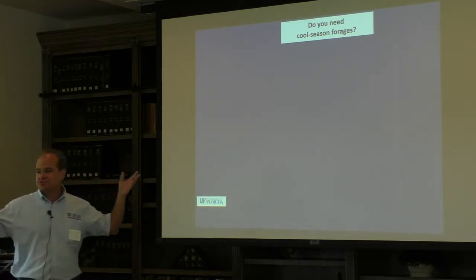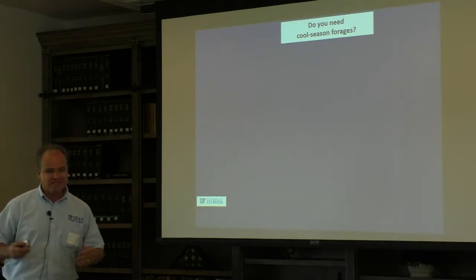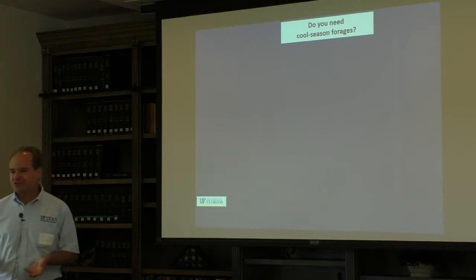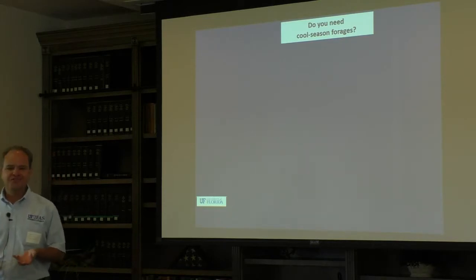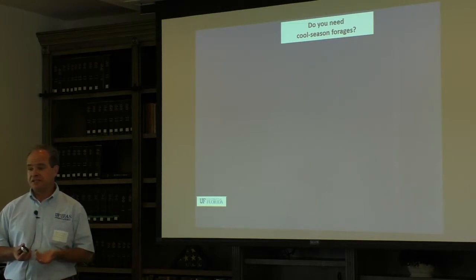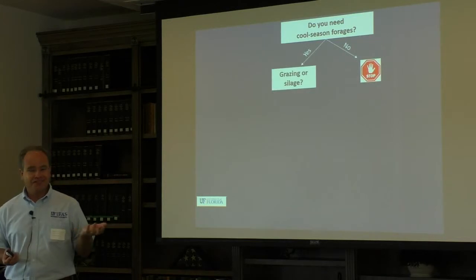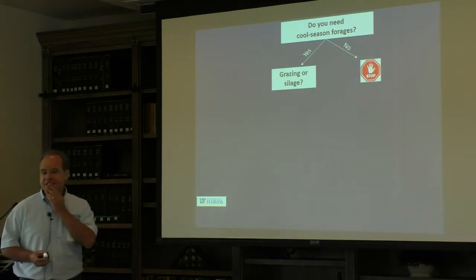So some of the forage options, well, before getting to that, I tried to do this decision tree, and you can try to build one as well. I don't know how good this one is. But the first question is, do you need a post-season forage or not? That's the first question. Perhaps some of the producers don't. And then, if they don't, you stop right there. But if they do, well, then there are some other questions.